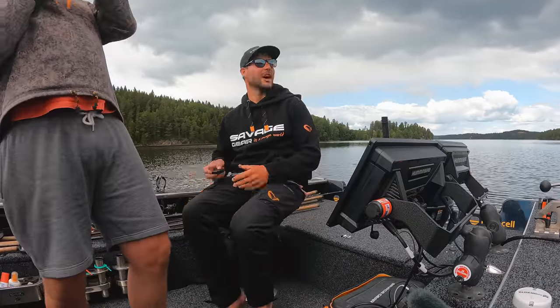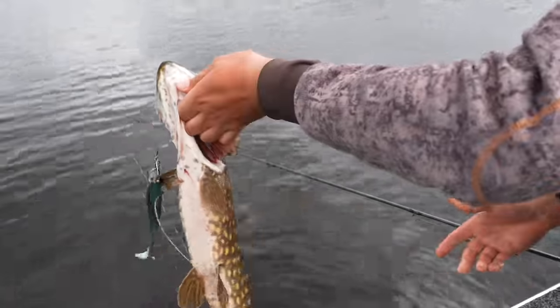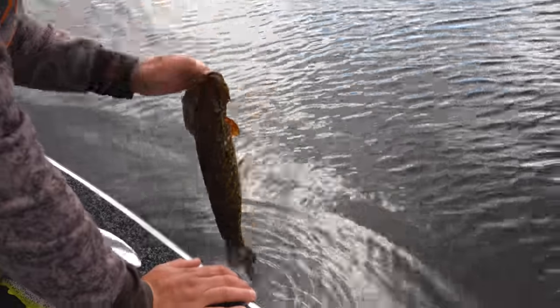Yeah, hung it. Nice. Saw a fish behind the tree. I casted a little soft bait and it went straight for it. So cool. Small but equally beautiful.